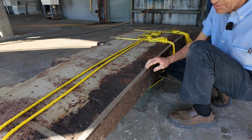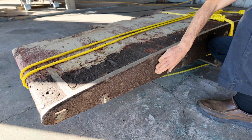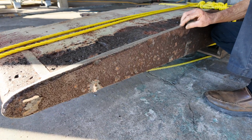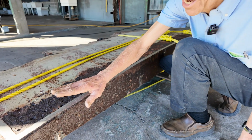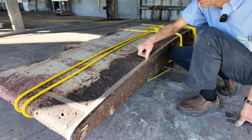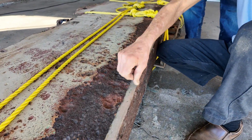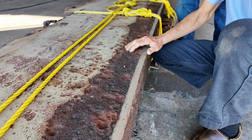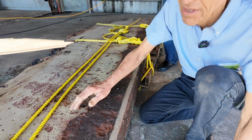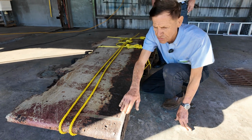Why would you want to do something like that? Well, number one, you don't want it to rust off, this wear plate that's on the bottom. Number two, if you're going to attach a wear plate, you would like to use wear-resistant welding all around it. It's very expensive. These are like 2 or 3 times the cost of regular steel. It's a slow process, but it works great.